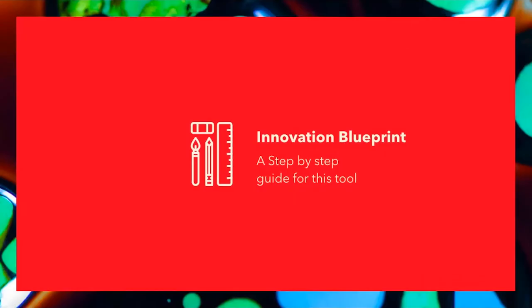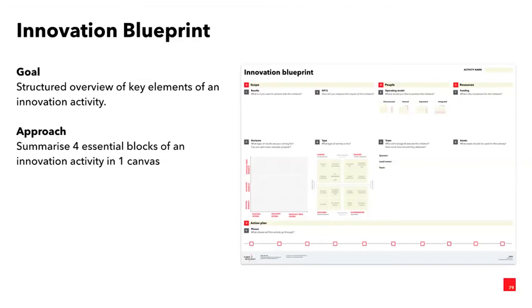Let's dive into the final step, the Innovation Blueprint. The Innovation Blueprint is a structured overview of key elements of an innovation activity. What we want to do is to structure and summarize the four essential blocks of a successful innovation activity into one canvas. Let's zoom in on the tool.